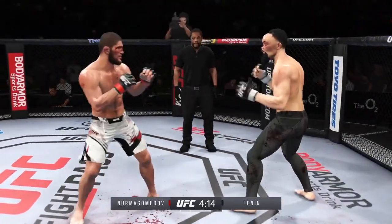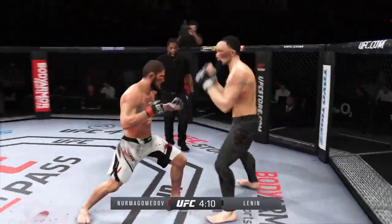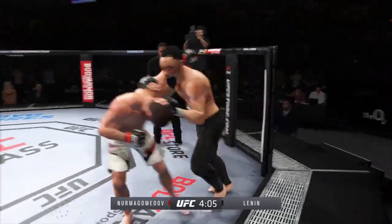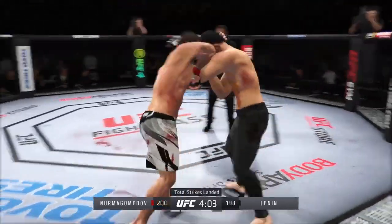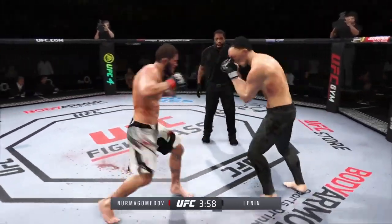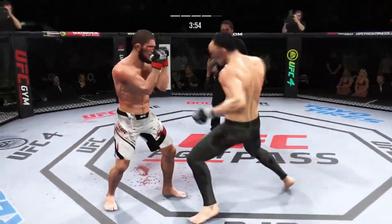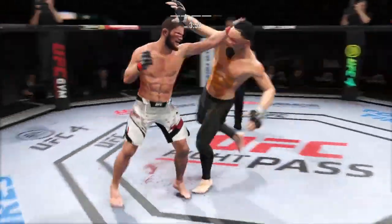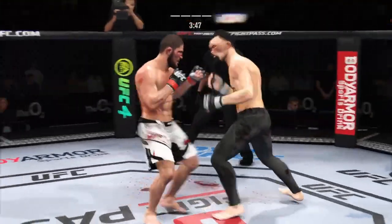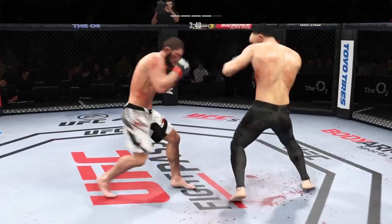Single collar tie now. Nurmagomedov's shot is blocked. Well, straight right hand has been a good weapon for him. He misses with it there. And they separate. Gets the elbow up into the target. Well, missed on that one. Closes the distance, gets a single collar tie. Left hand is true. That will absolutely work. He throws it like a piston, back and forth. He's landing that beautiful left hand.